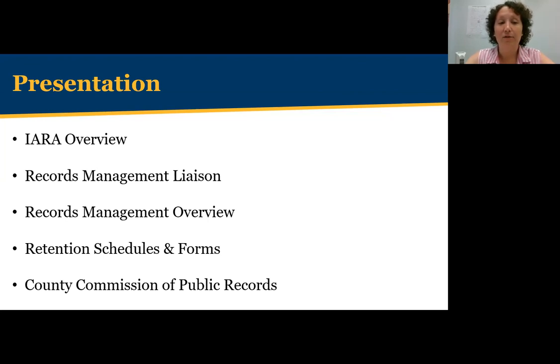Then I'll give an overview on records management and talk about the different retention schedules and forms that you will most likely be using. And then at the end, I'll tell you a little bit about the County Commission of Public Records.